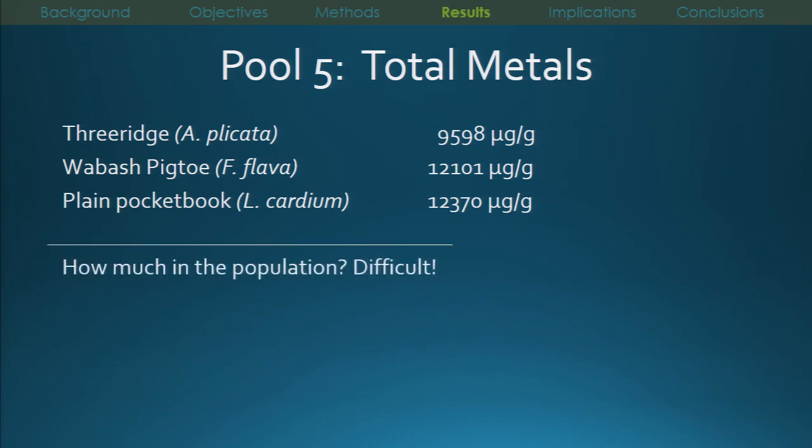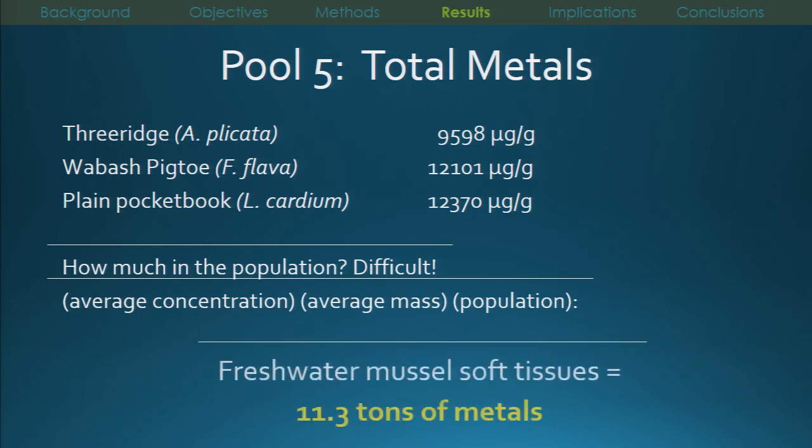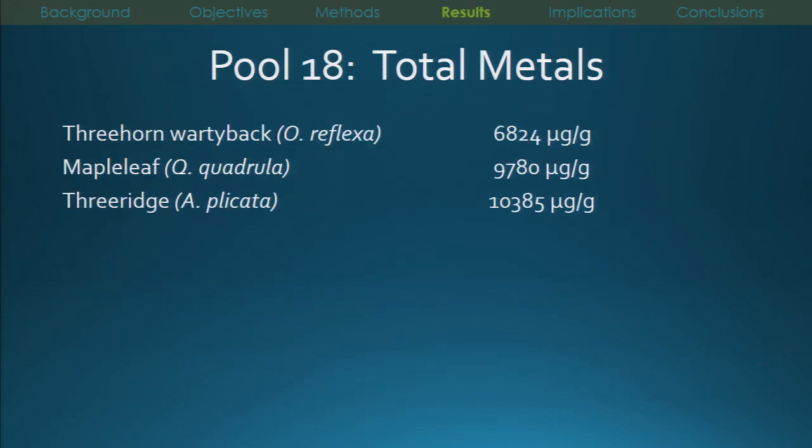So how much is in the population? That's kind of a difficult thing to answer, and that's probably why nobody has looked at it from this perspective before. But what we did was kind of do a general calculation of the average concentration in our dominant species with the average mass of these species and scale that up to the population of 190 million mussels and come up with about 11.3 tons of metals are stored in the soft tissues in the mussels in just Pool 5.